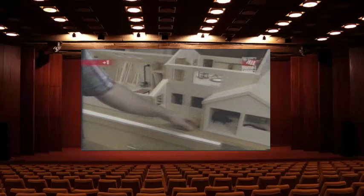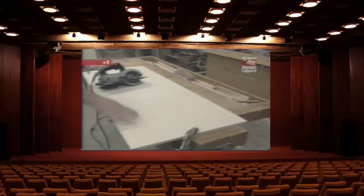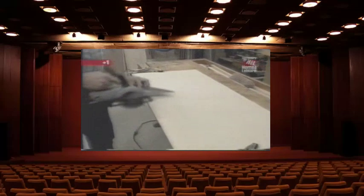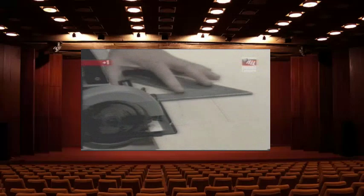Right outside the paint shop, I need to cut out a bit of the floor of the model. So I've clamped the piece at the workbench and laid out the area to be removed. I'm going to use a small circular saw and a square to help guide me to make the crosscuts.